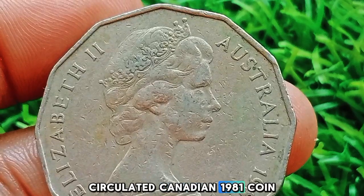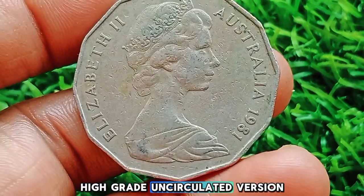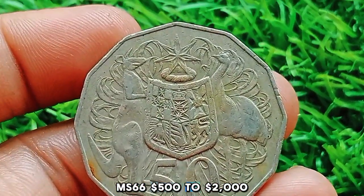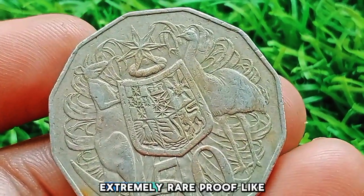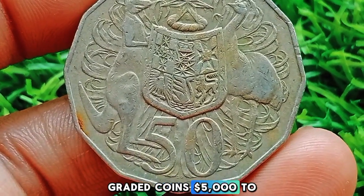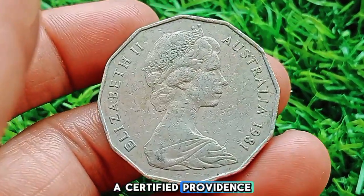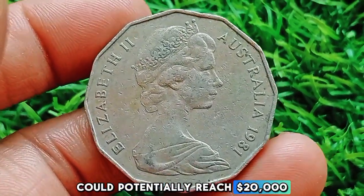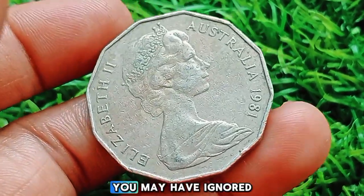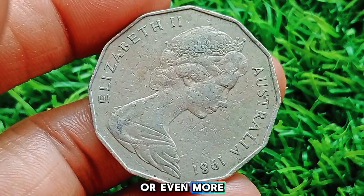Circulated Canadian 1981 coin, $20 to $100. High-grade uncirculated version, MS64 to MS66, $500 to $2,000. Extremely rare proof-like or MS67 plus graded coins, $5,000 to $15,000. A perfect coin with a certified provenance could potentially reach $20,000 or more at auction, depending on demand. That's right, a coin you may have ignored in your drawer or coin jar could be worth as much as a car, or even more.